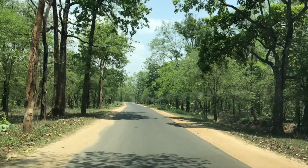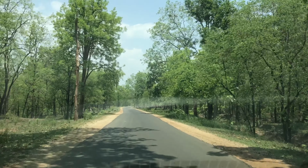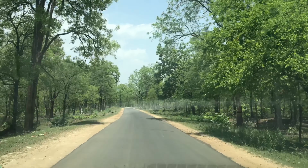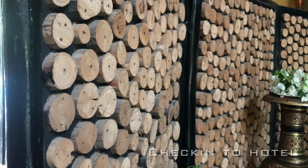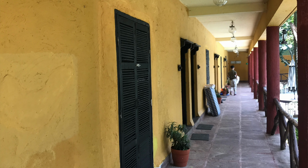Road to Pench is a very serene road where we have a lot of trees and dense forest areas. And I'm gonna first check into my hotel, the Jungle Heritage Home, which is a fabulous hotel, and have something for my lunch.